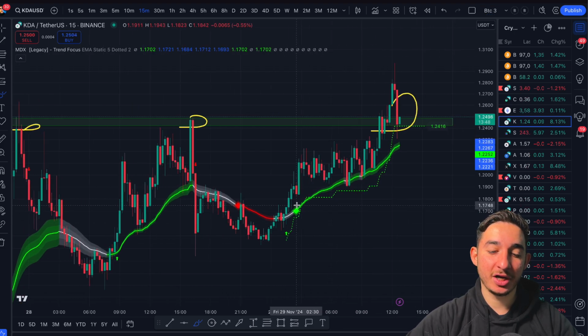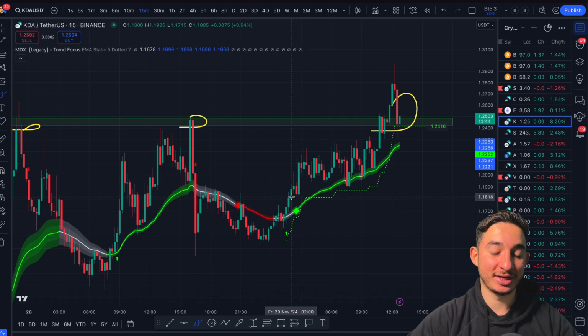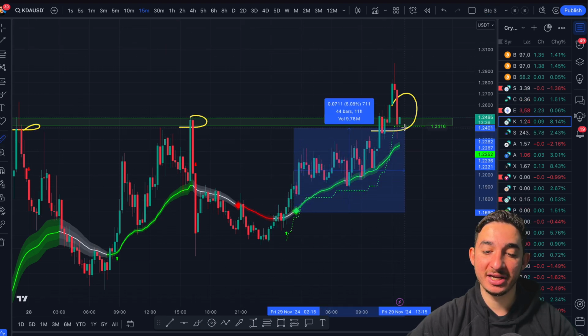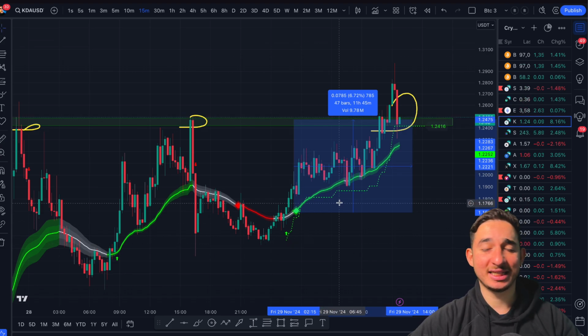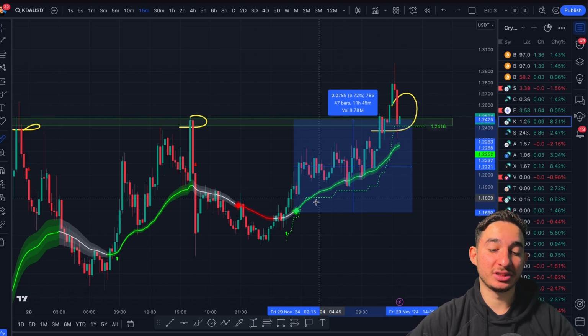And you guys can see in my algorithm, ever since we broke above this area, which is the green diamond, KDA is up. So we got a nice little buy signal right here on KDA. If you guys, by the way, are in my group, I did call this signal at about $1.14, if you are in my group. And you guys can see right here, we are currently up 6.72%.